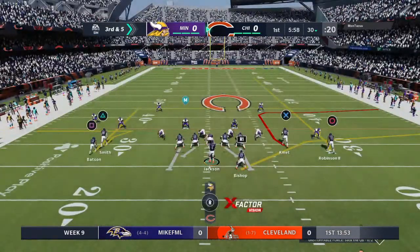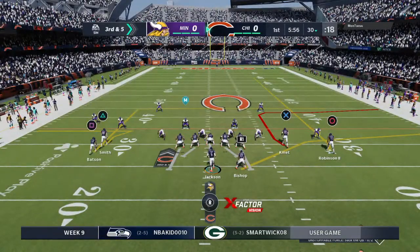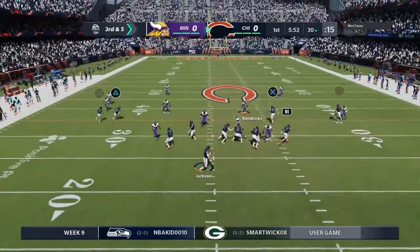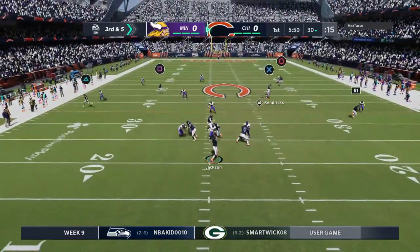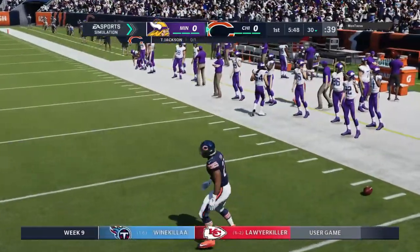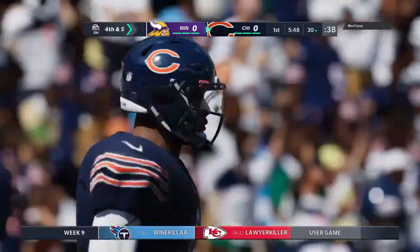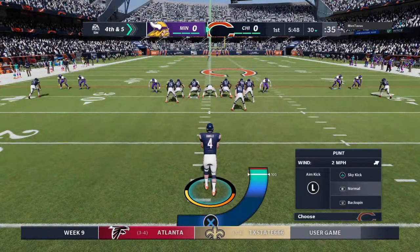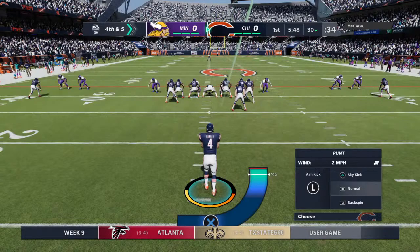3rd play here, this opening drive, as they're up against a 3rd and 5. From the gun, it's Jackson. And the throw there going to be incomplete. How about some applause for the defense there? They forced him to throw that one into coverage, and just like that, they're staring at a 4th down. Well done.